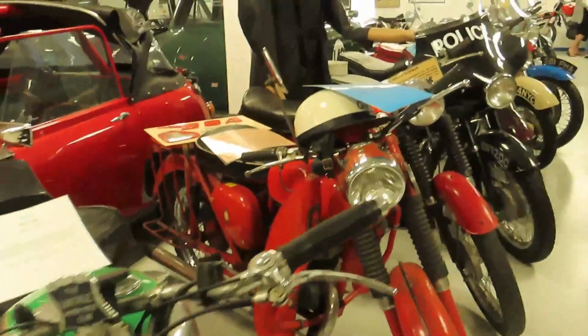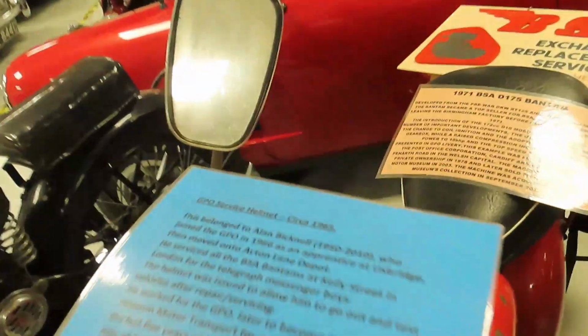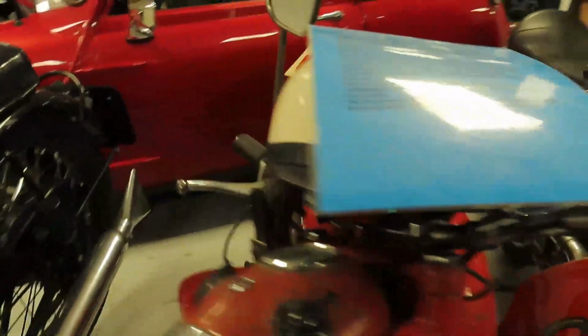And this is an interesting little car. Dad is also doing this video, he just referred to me. Oh, what is this? A GPO service help. Okay, that's not what the bike is.